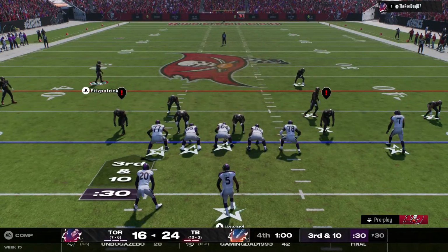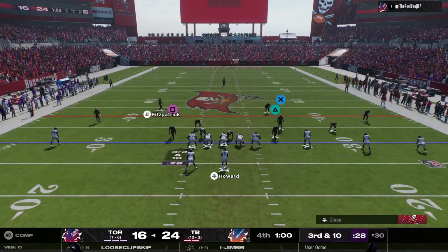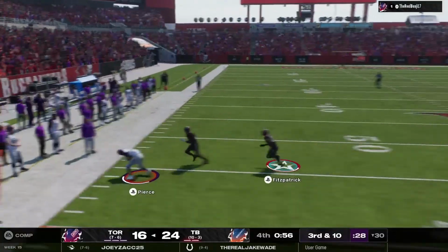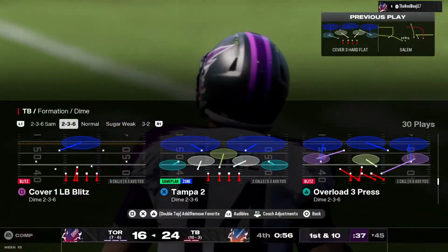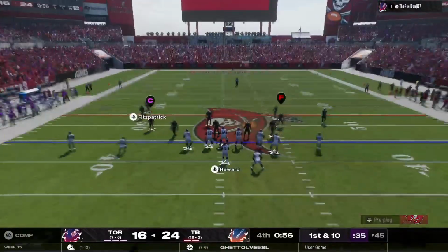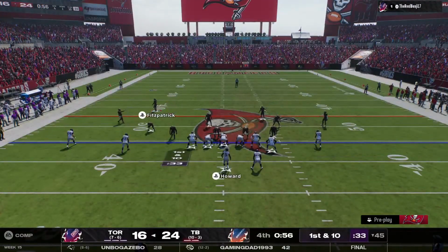Exactly right. Got to get back into focus here. Get the first down. That's what's vital to them. That's complete to Pierce, and he's going to get out of bounds with the first down. So that's going to double their pleasure for sure. They get the first and save the timeout.